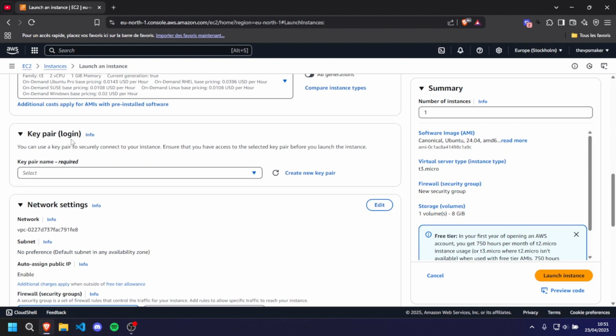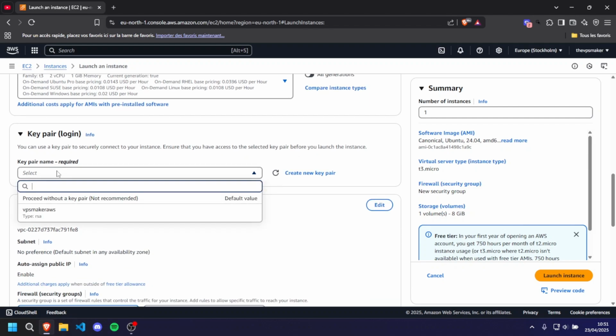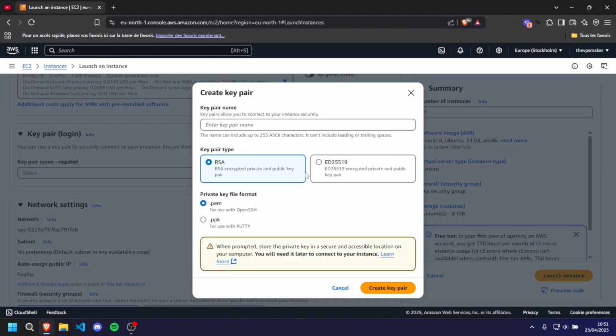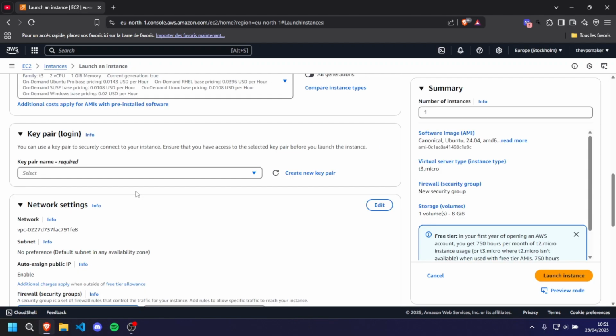After, for the key pairs, I'm not going to put any. I have this one, but I'm not going to use it because it's more for private use. But you can simply create a new key pair if you're interested, and you can choose what you prefer: a third-party application called PuTTY, or simply using OpenSSH. I use OpenSSH, but you don't even need a key pair.